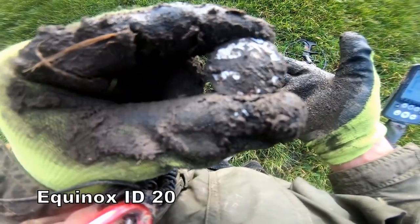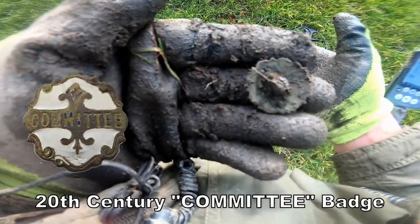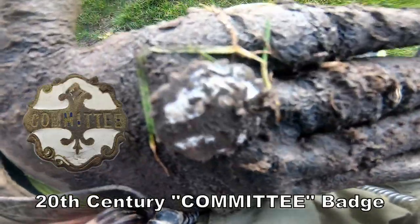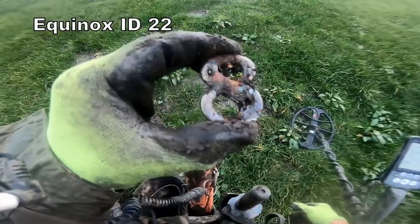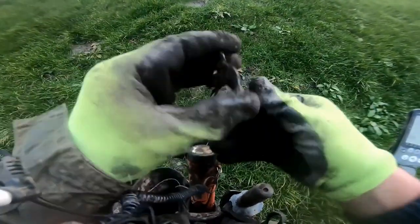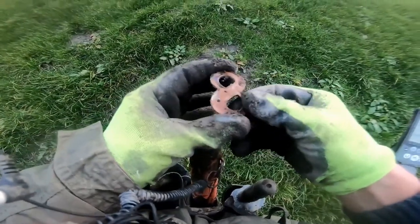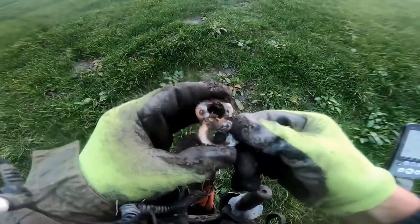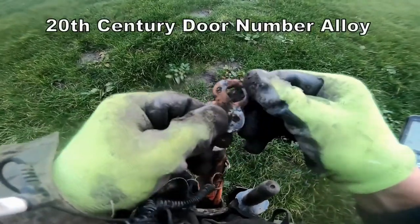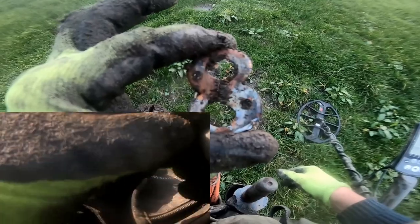Oh, nice badge. I'm not quite sure how old it is, but look at that. Interesting. Clean it up and show you later. That's enamelled. Coming number 8, your time's up. Pity it ain't silver. But number 8, definitely, your time's up.